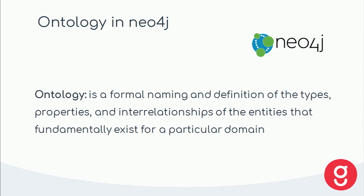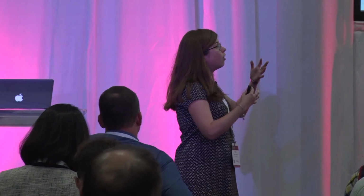So it's a formal naming and definition of the types, properties, and interrelationships of the entities that fundamentally exist for a particular domain. What that means for us is putting all our recipes and all our ingredients and joining them together. So designing what the types are, the recipe, the ingredient itself, and what the interrelationships are that describe the whole thing.